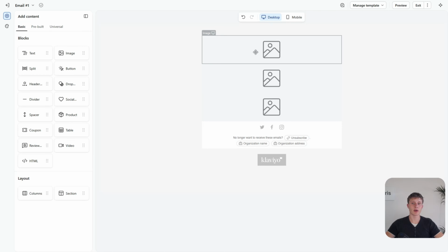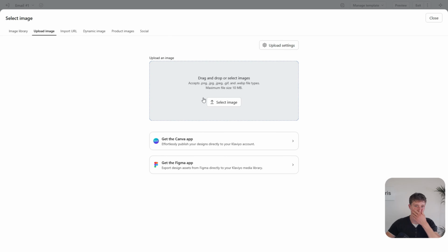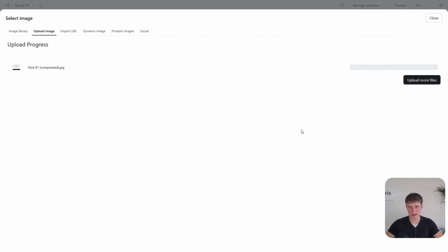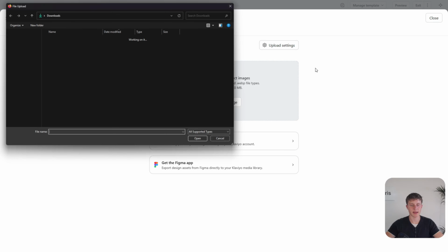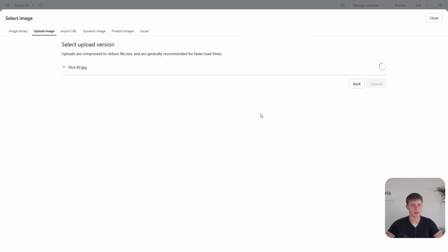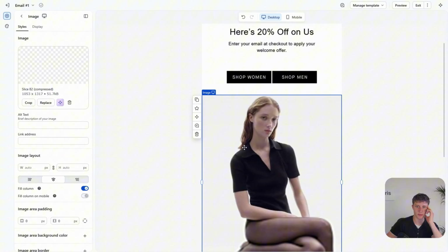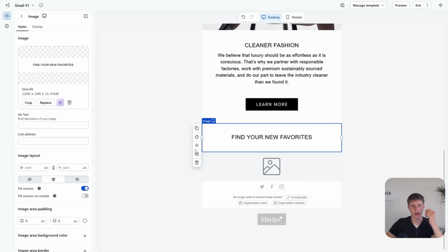Now back in Klaviyo, I expected a few less slices, but we might need a bit more space here. So let's just start with the first slice. Basically, just click select image, upload image, select image again, and then select the right document or the right image file from your computer.